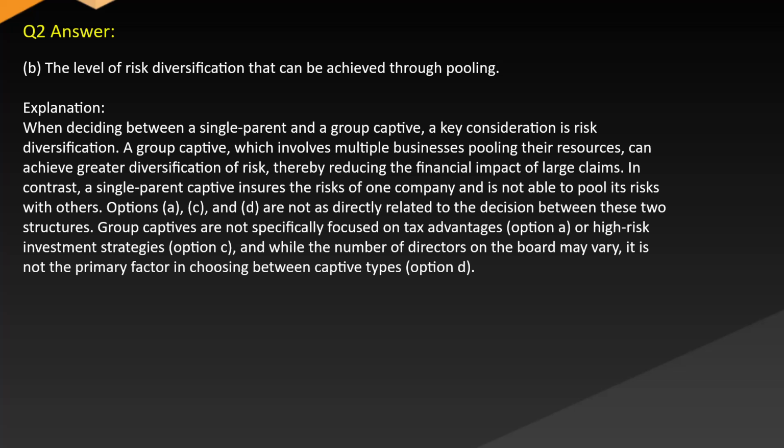Options A, C, and D are not as directly related to the decision between these two structures. Group captives are not specifically focused on tax advantages, option A, or high-risk investment strategies, option C, and while the number of directors on the board may vary, it is not the primary factor in choosing between captive types, option D.